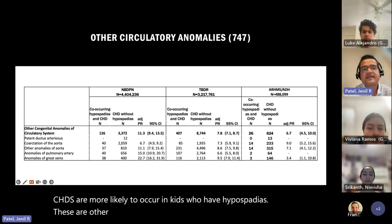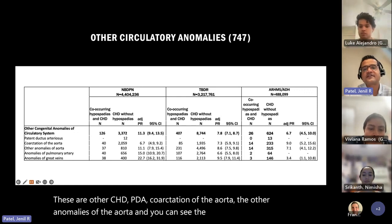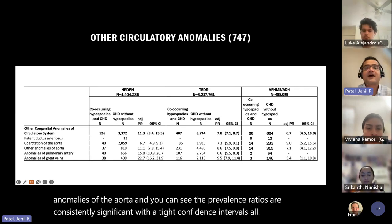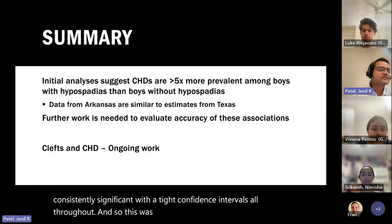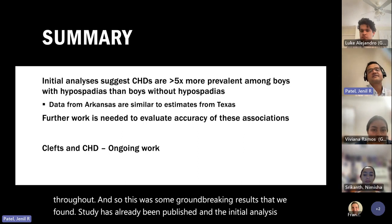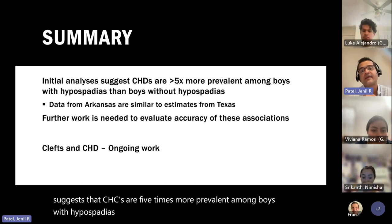These are other CHDs, PDAs, coarctation of the aorta, and other anomalies of the aorta, and you can see the prevalence ratios are consistently significant with a tight confidence interval all throughout. So these were some groundbreaking results that we found. The study has already been published, and the initial analysis suggests that CHDs are 5 times more prevalent among boys with hypospadias than boys without hypospadias.